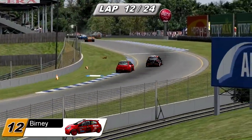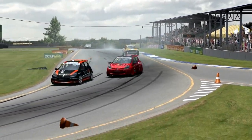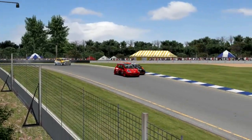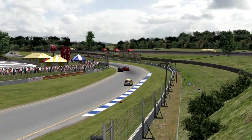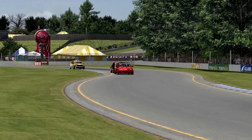Here is Mark Burney. He's been avoiding all of the incidents. We saw him involved in an incident in race 1, switching one way then the other, trying to control the car, and he's given a bit of a nudge there to Tveit and gone straight through and has the position. Does he have enough of the position to turn across and take the optimum line through there? He does just about.